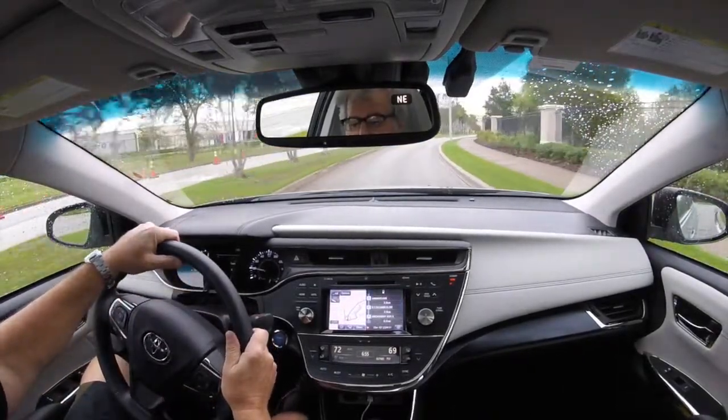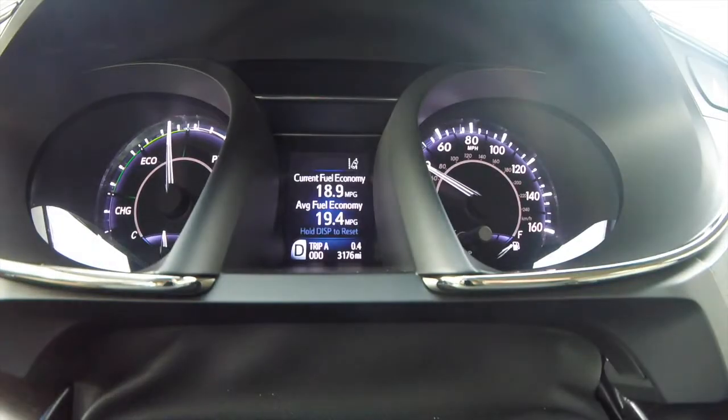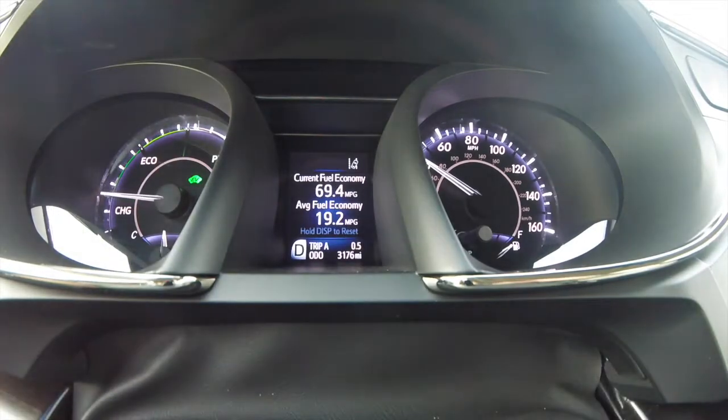The multi-information display is less than helpful for me. Things like regen aren't especially clear on the analog gauge as they might be on a digital display with more flexibility.